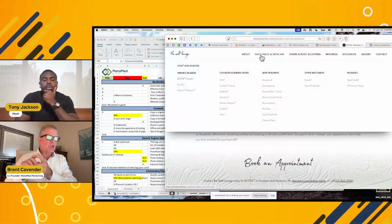Here, Brent is making a key point that each service that you want to highlight should have its own page inside of your website. This makes it easier to find when your prospective patient is searching online. However, this website that Brent is using as an example combines services on the same page. So now I'm a bit confused. Why are you saying that we need to separate the services, but you're combining services in this particular example?